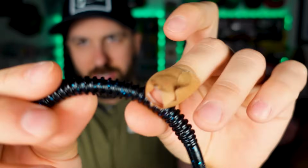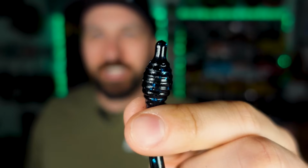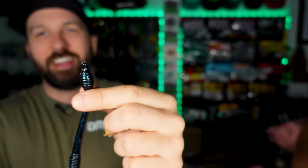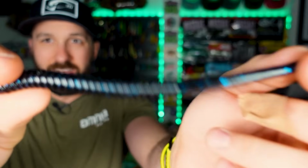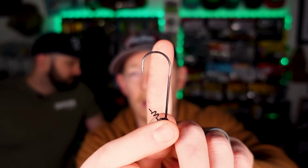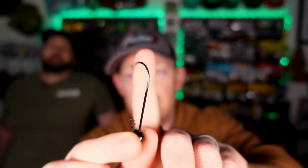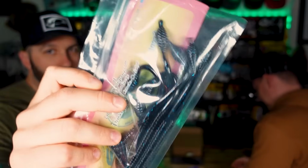We've got the ribbed body, so you get tons of action there. I mean, that is a lot of action. And then you get the bulbous tail at the end here, so that is gonna have a ton of action when you're hopping this along the bottom. I like it. Comes in a black and blue color, if you guys can see that. Solid. You get 4 jigs. You get a long hook shank on this one. So for that big worm, this is kind of perfectly suited. Well, you have a lower chance of missing strikes on that longer worm. And you've got 8 worms in this pack.